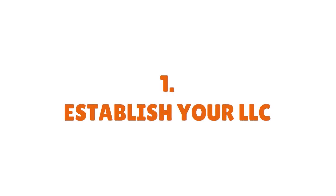The first thing you need to do is to establish your LLC. So you need to establish your limited liability company. This happens at the state level, and you do not establish an LLC at the federal level. So the IRS is not involved. The federal government is not involved. State authorities are the ones to allow you to establish your LLC.